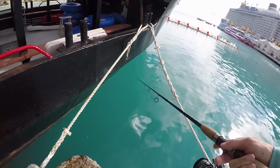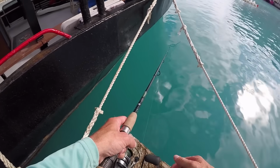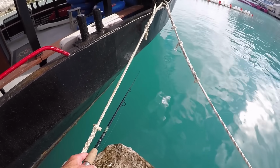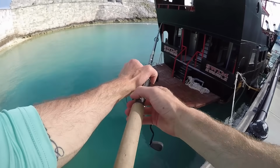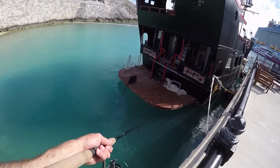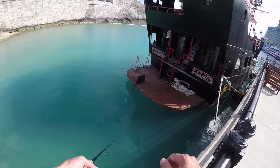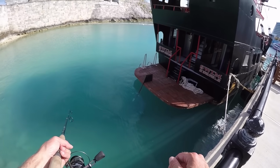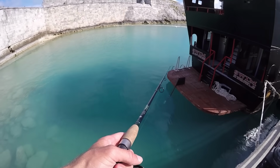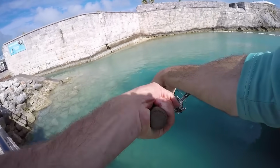See if we got anything next to the ship here. Corners are always good. Oh, here's a fish. Little snapper. Right next to the ship. This water is unbelievably clear, so you can see when anything is coming up and taking a look. Oh, whoa, we just got hit. I didn't see that bite. We just got a bite though. Something small.